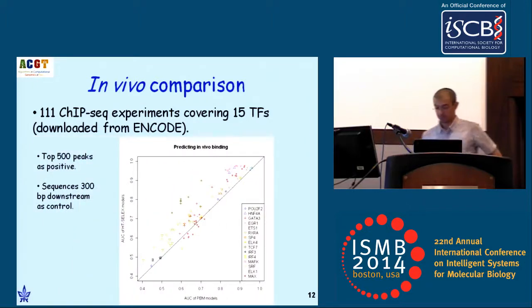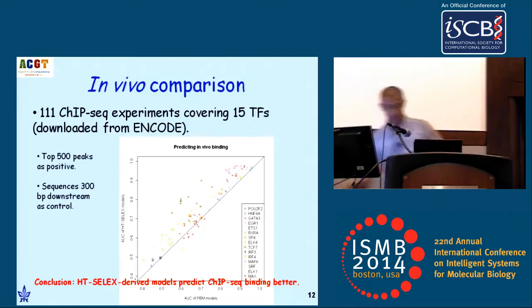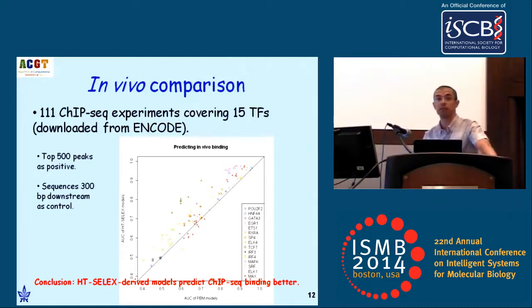And what we did, we predicted ChIP-seq binding, and what we see here is that across the board, high-throughput SELEX models predict ChIP-seq binding much better than the PBM-derived models. So we conclude that these models are better for predicting in vivo binding.